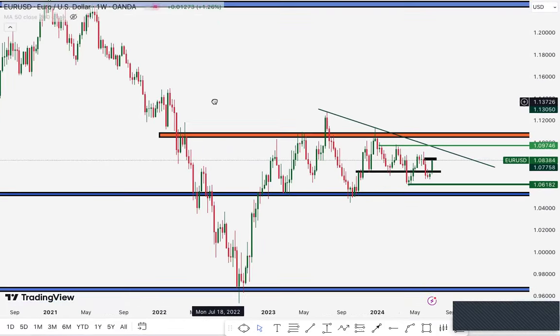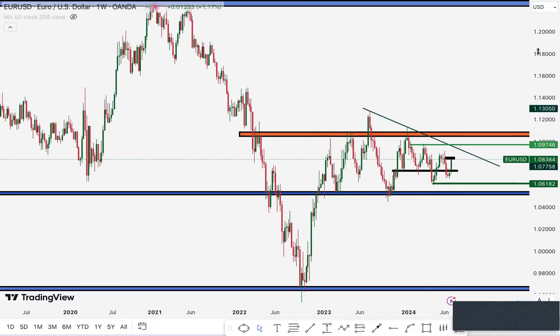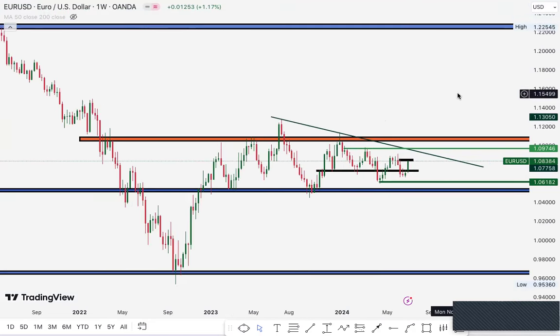So on the weekly time frame, we have something that looks a bit like an impulsive leg followed by a correction. And you guys know that the market only trends for about 40% of the time. So what happens for the remaining 60%? We are actually stuck in a range, and that is exactly what we are currently experiencing for the euro dollar.